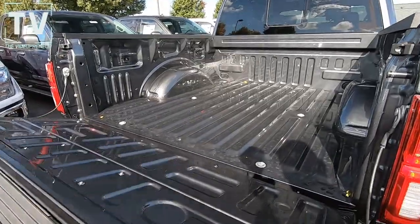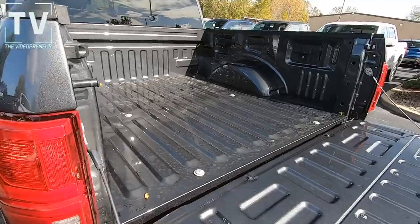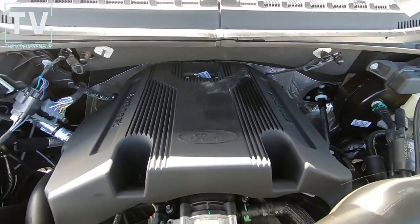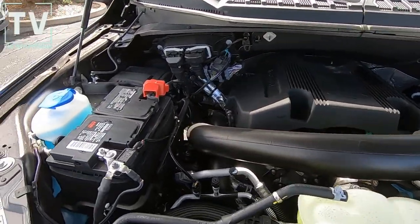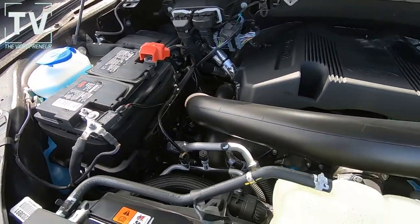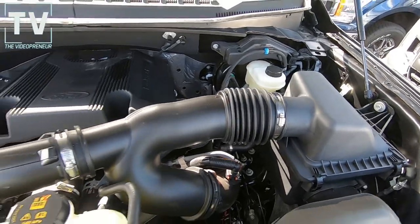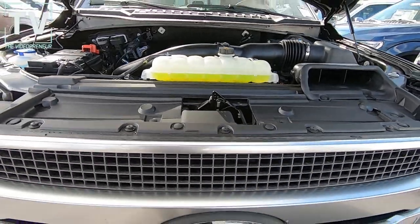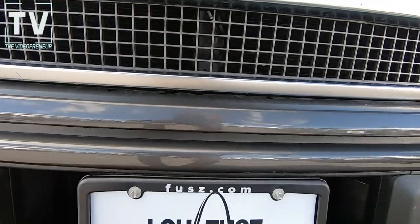It's really a light tailgate too. You can close it easily, as you'll see here in a second. Close it with one hand, as seen right there. The engine is a 3.5 liter V6 EcoBoost that produces 450 horsepower, mated to a 10-speed automatic transmission with tow mode, 4-wheel drive, giving you 17 city and 23 highway. Vehicle's priced at $65,170 on the sticker price. There you can see the forward-facing camera and the tow hooks.